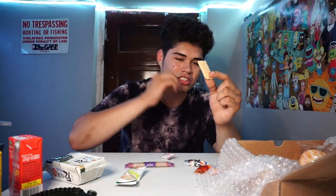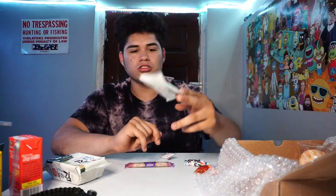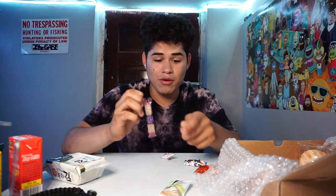The way it melts in your mouth, it's amazing. As soon as it touches your tongue, it's just hard to describe, but it's really good. The best right now. This right here, amazing. When it touches your tongue, it's so satisfying. It just melts. I don't know how to describe it, but it's the best feeling ever. So some Japan caramel flavor. That was really good, honestly.